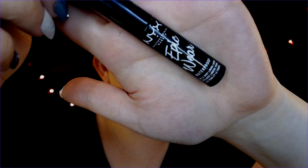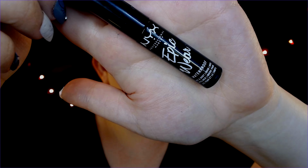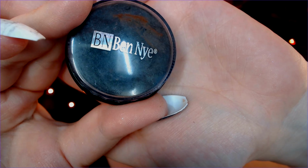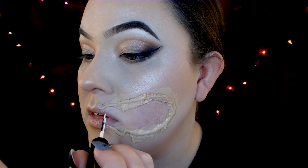I will be using my NYX Epic Wear Waterproof Liner in the color white. I will be using that for the teeth. And then I will be using my Ben Nye cream color in the color coal. And that will be to fill it in with the black.